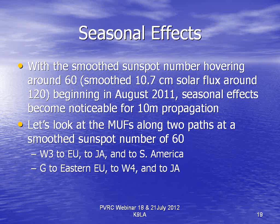Also, we'll look at the path from England to Eastern Europe to W4 and to JA. And we'll see that things are pretty similar.